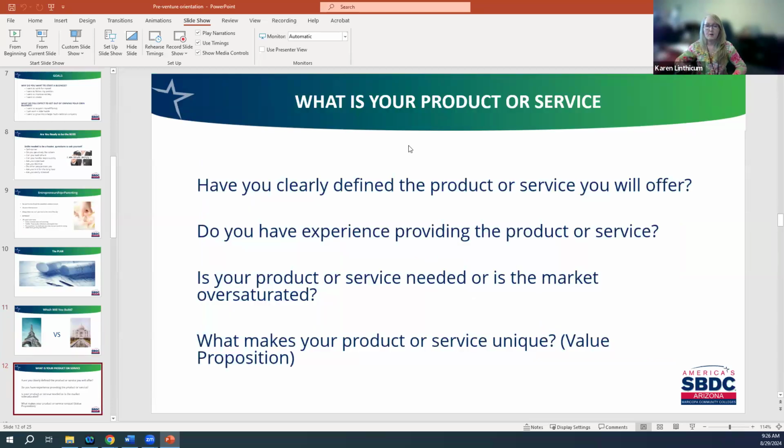So you have to determine what your product or service is. Have you clearly defined it? Do you know that you want to open a restaurant that serves XYZ kind of food? Are you going to be an accountant? If you're going to be an accountant, what kind of client are you going to serve? Are you going to serve corporations? Or are you going to serve the general public? Do you have experience providing the product or service?